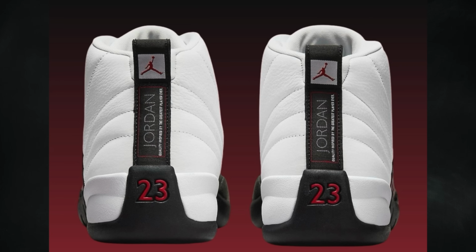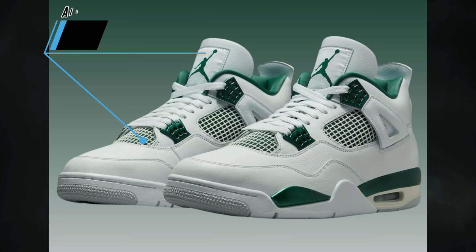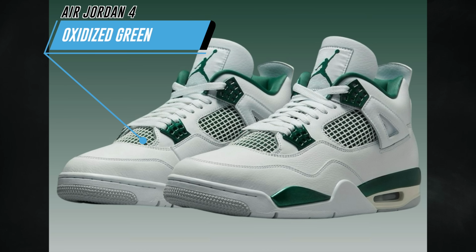They will be available in full family sizing. We have men's priced at $200, grade school is $160, preschool will cost $100, and toddler sizes will retail at $85. Official images just popped up of the Air Jordan 4 Oxidized Green.